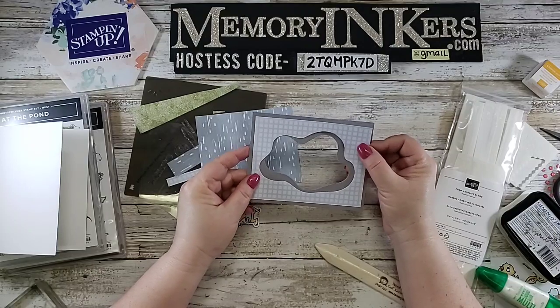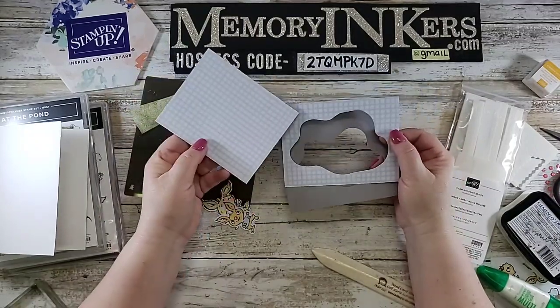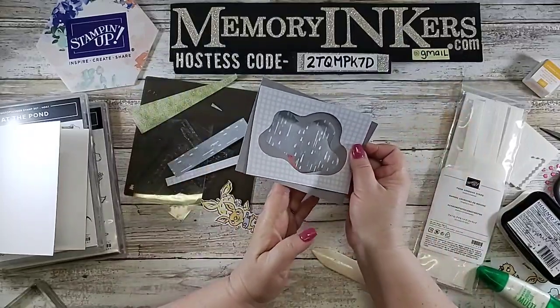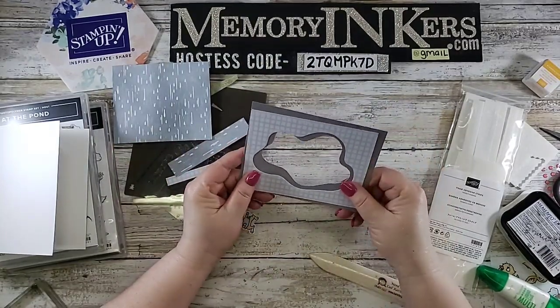That's right, a shaker card. So I have cut down this piece that was a card front. This is a card front. See, these are both from the same card. They were meant to go like this, but I have trimmed them both, all of them down, okay?